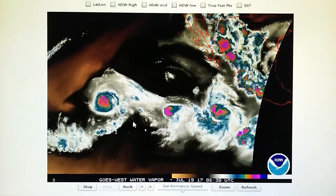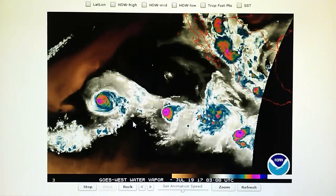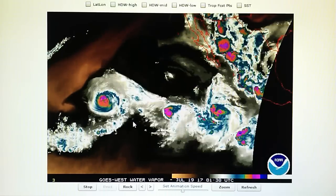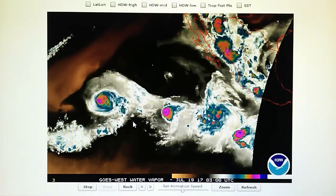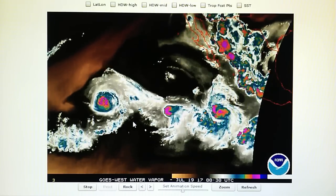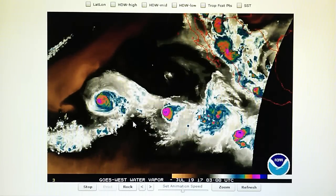Okay, today is July the 18th, 2017, and right now at about 8:45 p.m. we've got a temperature of 75 degrees in the foothills of Los Angeles. The barometric pressure is 29.94. The relative humidity is 51%, and the dew point is 56 degrees. And so we had warm, humid weather today.